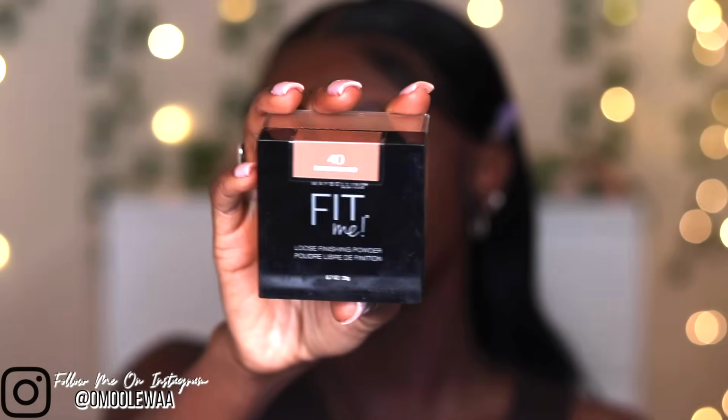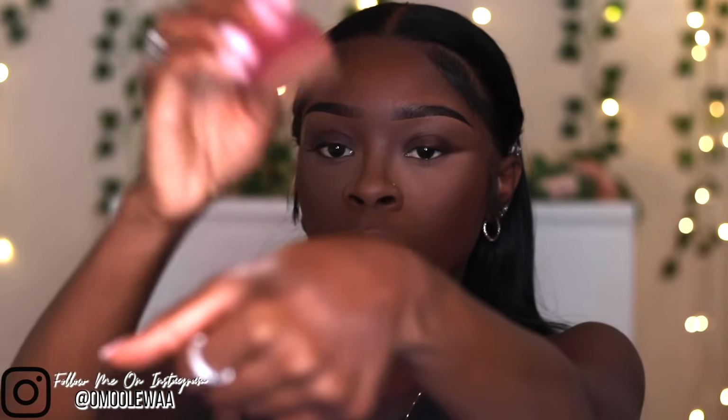So now we're gonna reverse contour, and reverse contour is basically when you use a lighter color underneath a darker color to define the darker color, and this darker color is gonna be our contour. So in order to define our contour a little more, we're gonna be using this Maybelline Fit Me setting powder, and again, I'm just using a little bit of that, and I'm gonna pat it in the back of my hand and use it to carve out that contour.